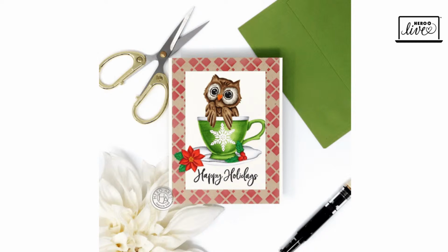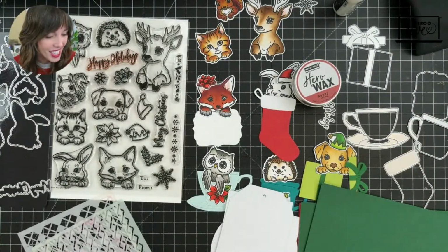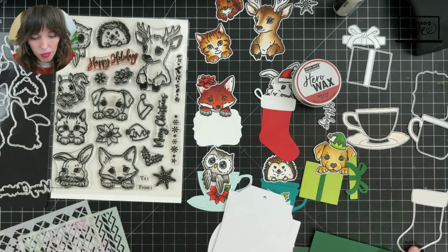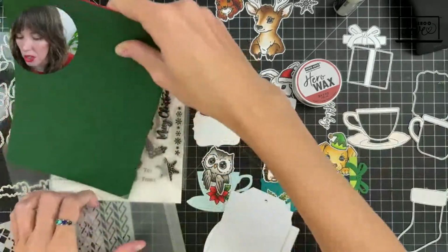Oops. There we go. Okay. Woo. So that is the card kit. Now we have 4 other subscriptions. So let me go through those. Let me quickly clean this up. We have the paper. I guess while I'm cleaning up, I can kind of go back through all the things that were included in the cardstock.